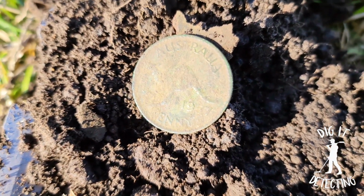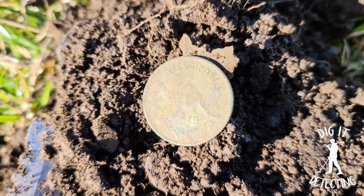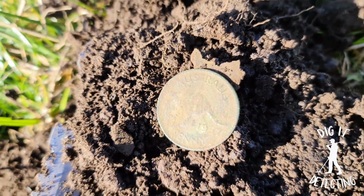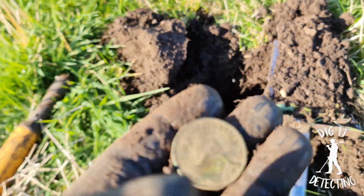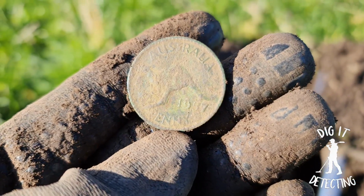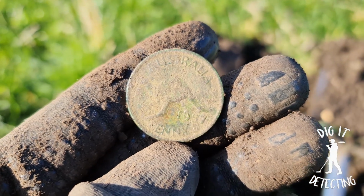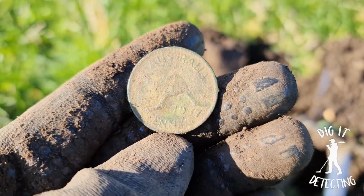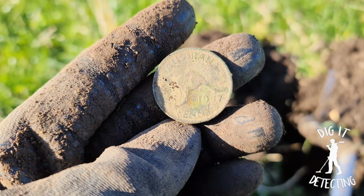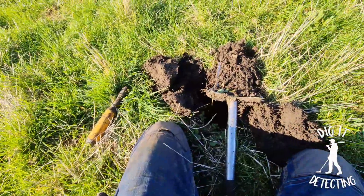So we've got another coin here and it's not on the money again. We want something older than this. However, this is only our first day. We're only 4 hours in to this site. To be honest, we are nearly going to pack up and head home. We're just digging out a few of these last signals just to kill the curiosity in me, and then we'll head home because I really, really want an old coin, something pre-1900, you know, 1880, 1870, whatever. Just something to date this site. A coin would be nice. So anyway, we do have those old keg taps though to show the owner.